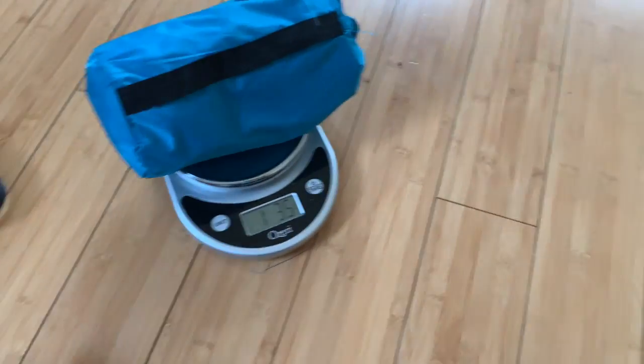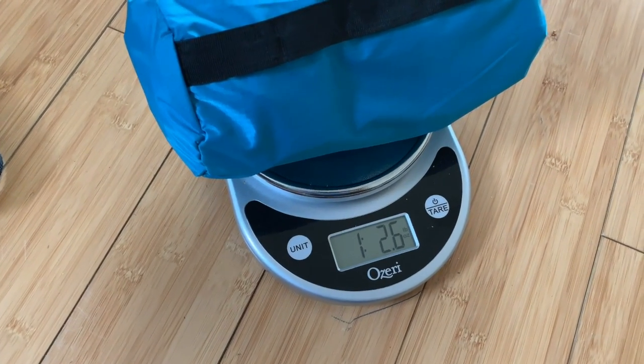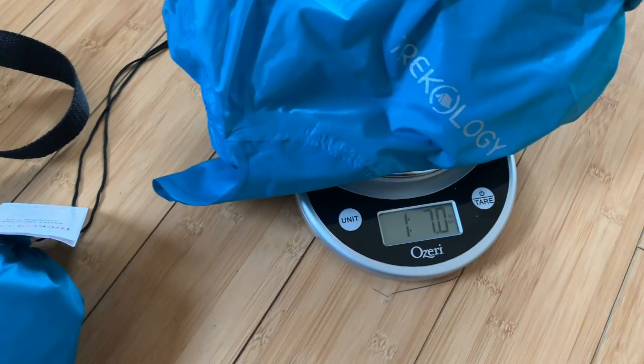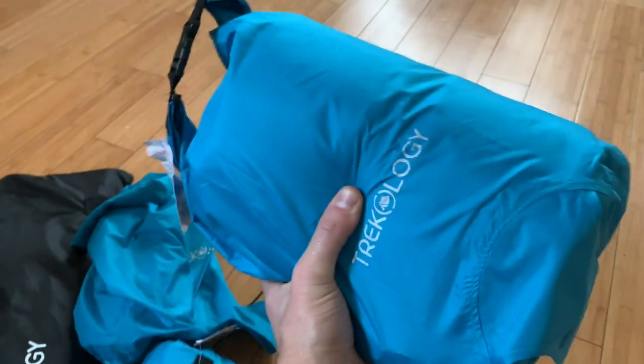Now, for the sleeping pads. The smallest, most portable one, you're looking at 1 pound, 2.6 ounces. The next one up, you're looking at 1 pound, 7 ounces. And then lastly, I shouldn't say lastly because there's one other item here.